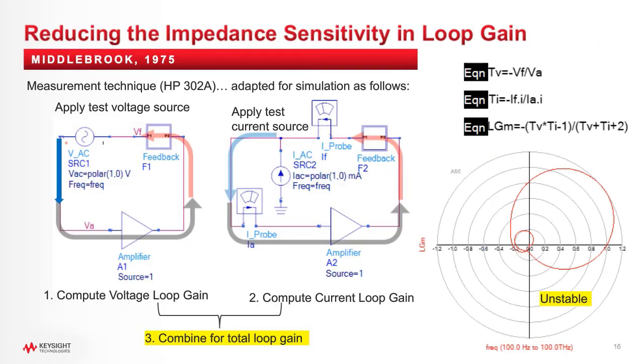The first obvious flaw is that with loop impedance, the way you terminate the loop can actually change the loop gain. Now, a fellow named Middlebrook developed a measurement technique to reduce this sensitivity to impedance and location, and this technique was called double null injection.